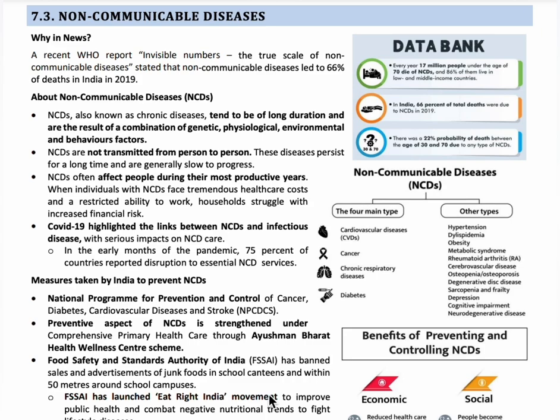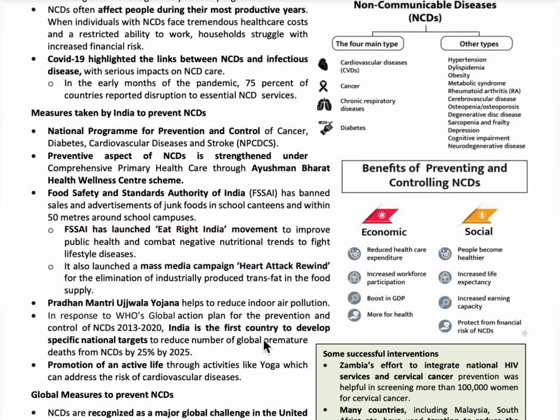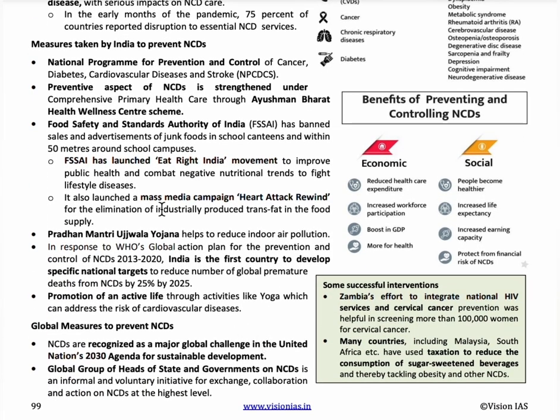Some initiatives taken by the government to prevent non-communicable diseases are: first, the National Program for Prevention and Control of Cancer, Diabetes, Cardiovascular Diseases and Stroke. Next is the Ayushman Bharat Health Wellness Center Scheme. Next is Pradhan Mantri Ujjwala Yojana to reduce indoor air pollution.